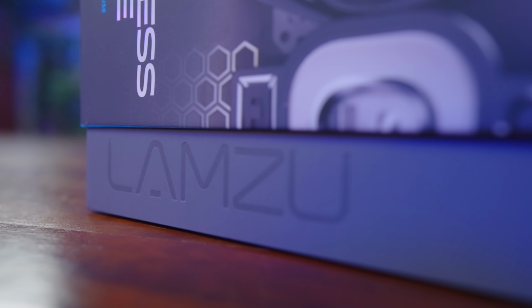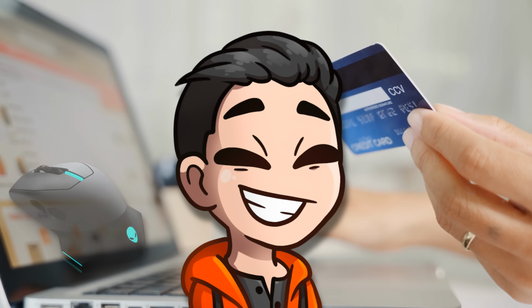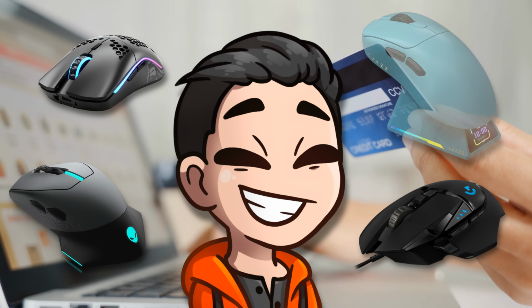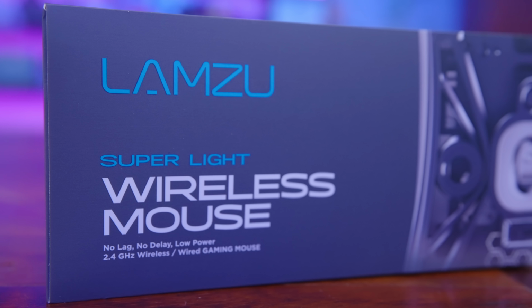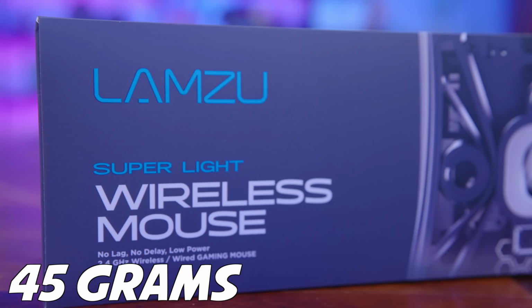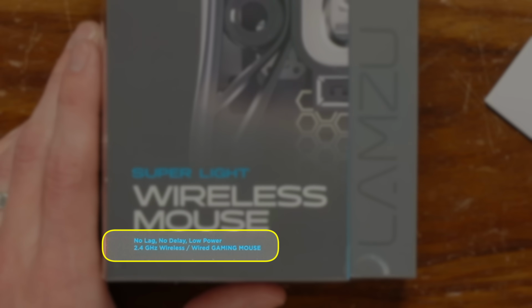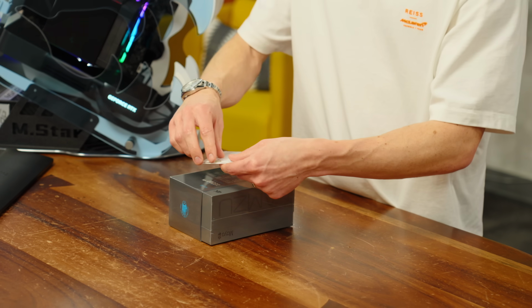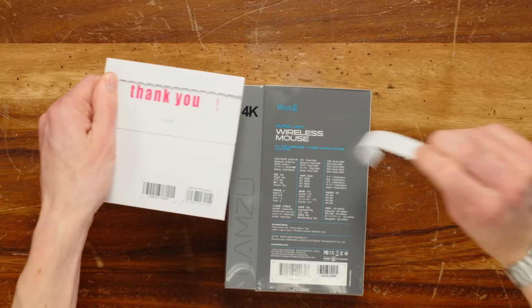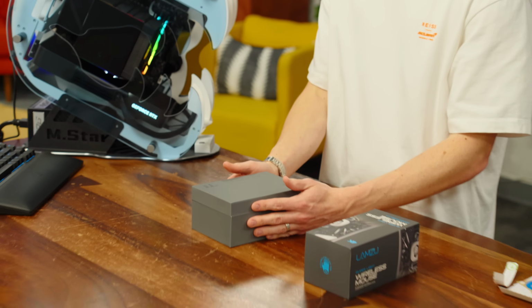I mean, obviously I'm familiar with Razer, I'm familiar with NVIDIA. What's the deal with Lamzu? In the quest to find the most gamery mouse, I have tried to find the lightest mouse possible. Oh, interesting. This is the lightest one I could find at 45 grams. That's pretty good. No lag, no delay, low power, and a 260,000 DPI sensor. Oh, these are the skates. We definitely need skates. I thought that was a CD. Thank you. Suitable for claw grip.